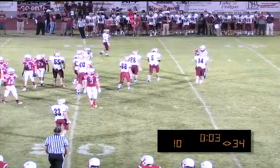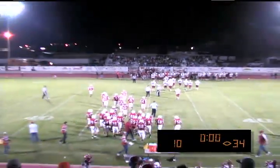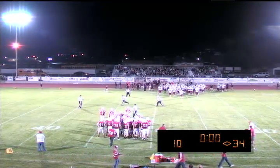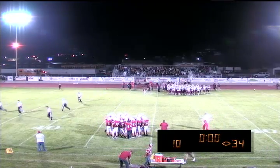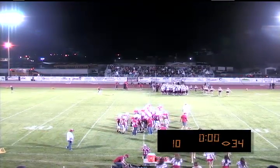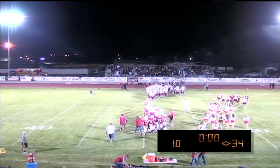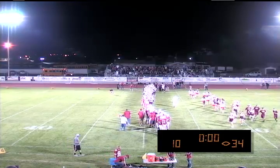Juab takes a knee, and that will do it here from Delta High School as Juab goes to 1-0 in the region schedule. They played really a nice ball game. They sputtered a little bit late in the first half, but did they get things back on track to start the second half. Yeah, they did. They made some nice adjustments, started to give Nick Robbins a little bit of time to throw the ball, and when he gets that time, he becomes very deadly and a very accurate passer.